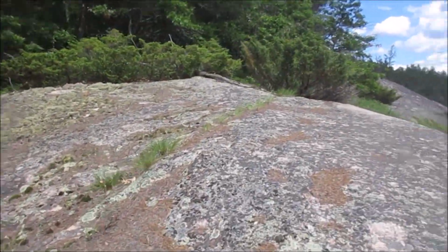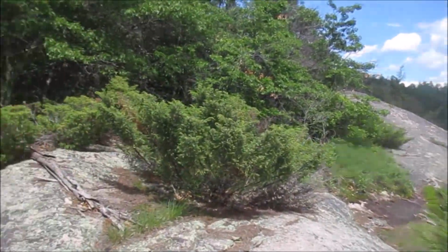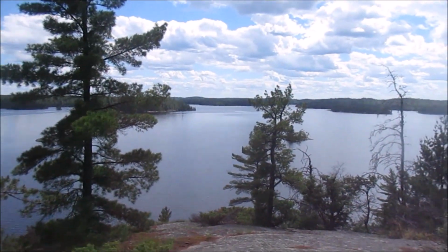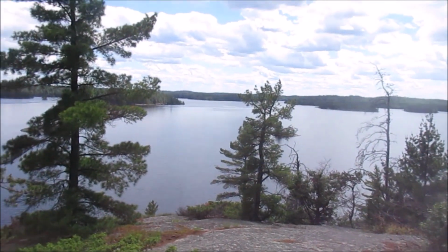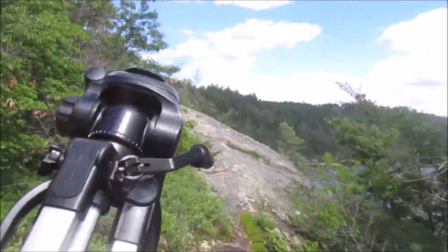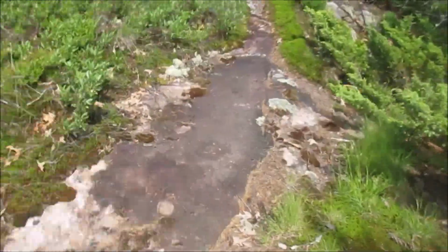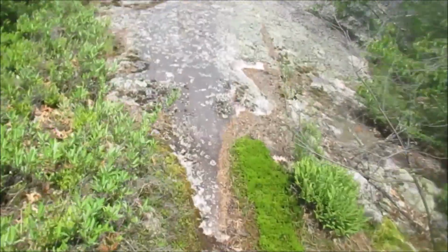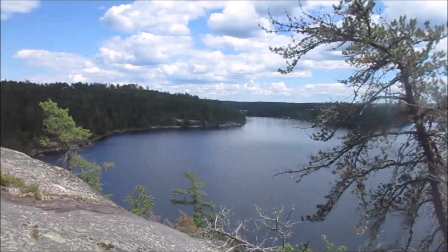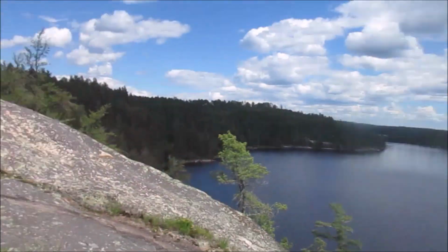Here I am. I'm at the top. This is one of the high spots. Highest spot is right there, so let's go there to say we fully went to the summit. Oh, I'm gonna need a drink of water after this. Look at that. You can see the lake. Further down the lake that way. Oh, and even further down the lake that way.